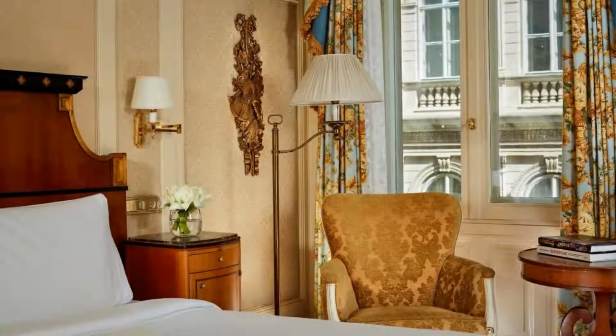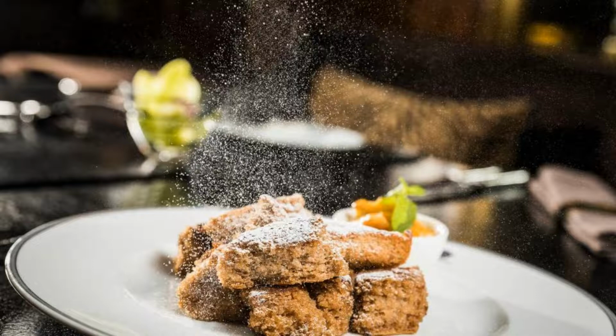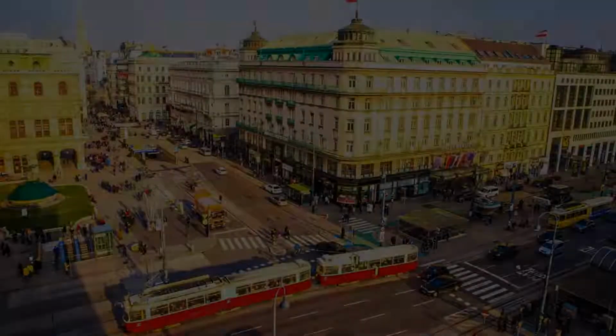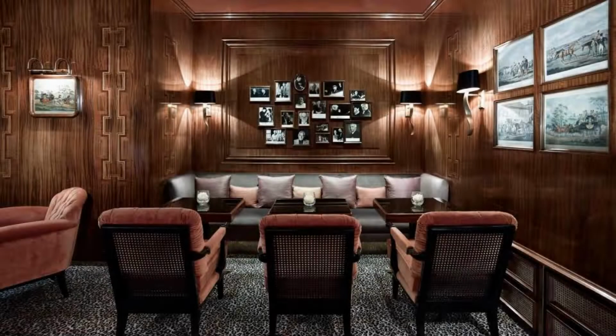Pets are allowed in this hotel. There are 10 types of rooms available on booking.com. You can book online and enjoy it. The hotel expects major credit cards and reserves the right to temporarily hold an amount prior to arrival.